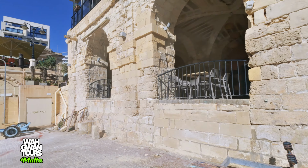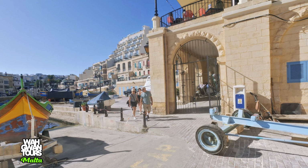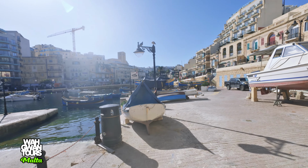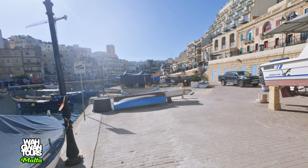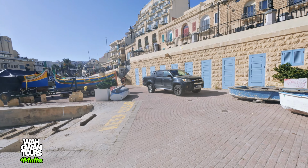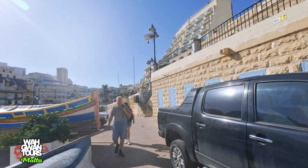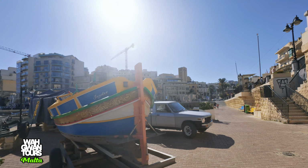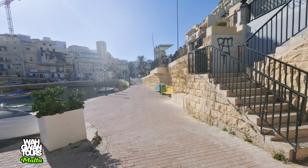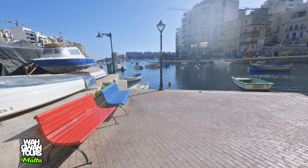I'm trying to figure out how to get back to that main. Oh yeah, I can see it. There we go, we figured it out. So we're going into more of like the hustle and bustle, it looks like. See how busy it is. It's quite busy this time of year, so it's good. Not overwhelming though. Yeah, I do like the colours of the benches. It's nice to have a bench, just sit and chill.